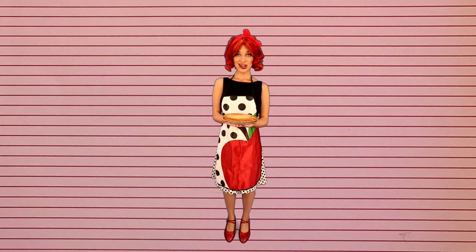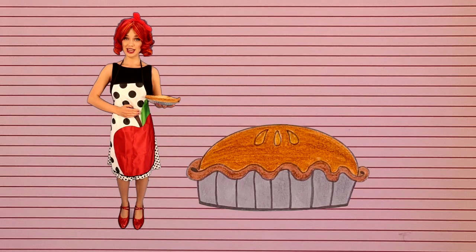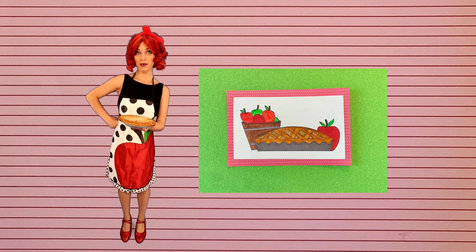If you want a dessert that's tasty and neat, delicious apple pie is yummy to eat. You can bake it at home or buy it at the store. Delicious apple pie.